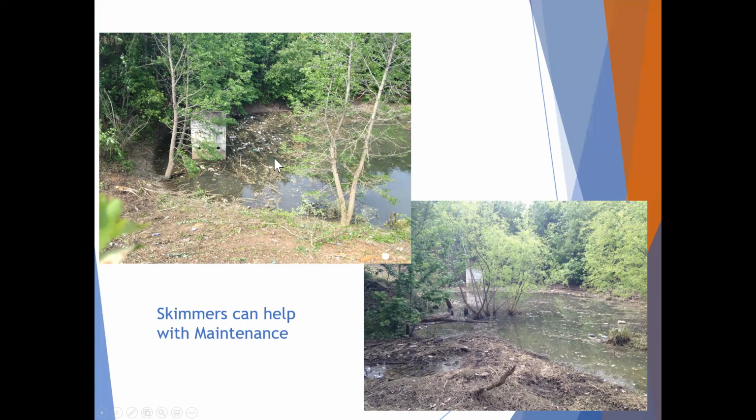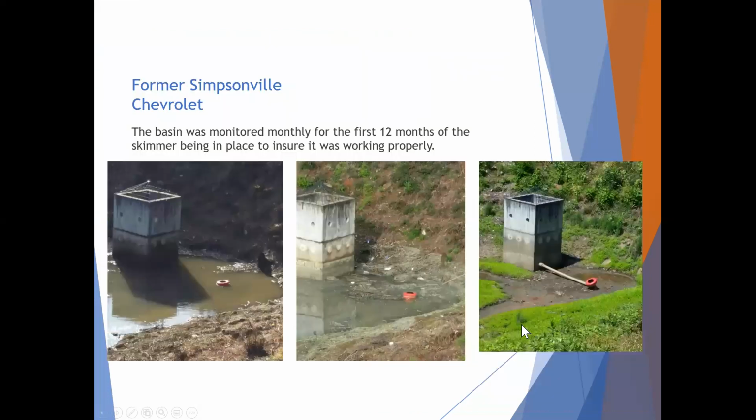So this first pond was a car dealership. The pond had not been maintained in about 15 years, and so it originally was basically a forest. We worked with a contractor to clean it out. When we got done, you could see these holes in it here, but we couldn't find a low flow orifice anywhere. You see it's a lot of muck and debris going to that, so it was clogging up often.